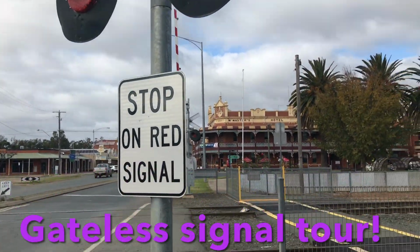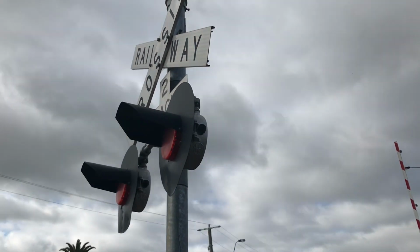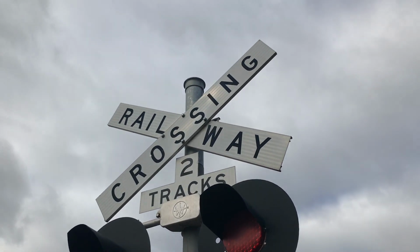Alright, now the gateless signal on the south side of the crossing, I guess, has an unmarked base, 2 Westinghouse LEDs on a Westinghouse Crossarm, a white with black writing stuff on a red signal sign, a 2-track sign, a Crossbuck, and a pole cap.